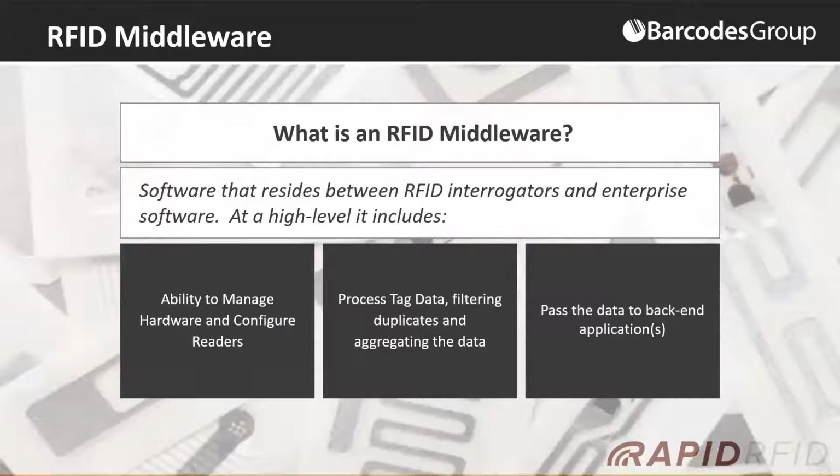So now if I transition a little bit more to our Rapid RFID Middleware, I want to talk about what an RFID middleware is first, and then tell you a little bit more about our specific software solution. A middleware is the software that resides between the RFID interrogators, the RFID readers, and enterprise software.